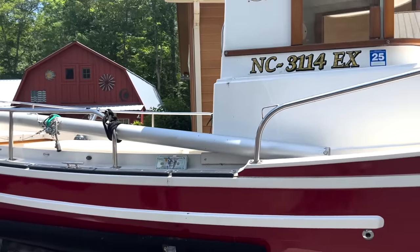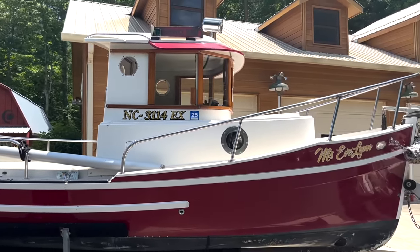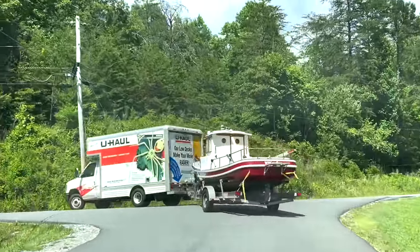Needless to say, my impulses immediately kicked in, so I handed the seller a huge wad of cash and drove home with a boat in tow.